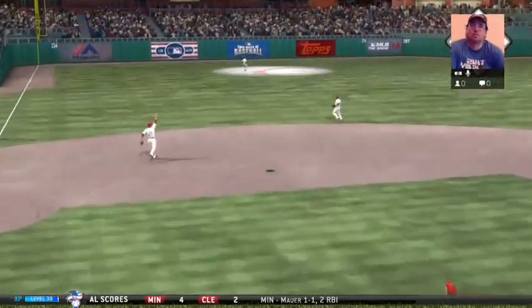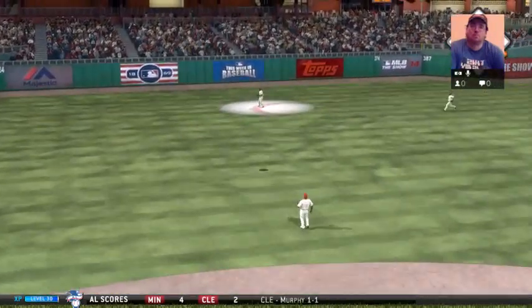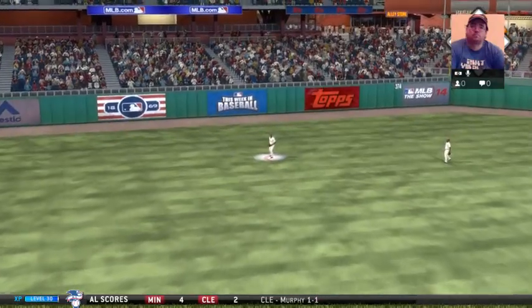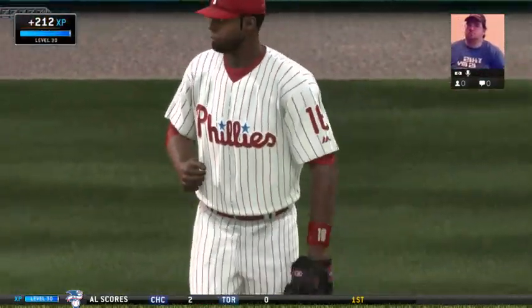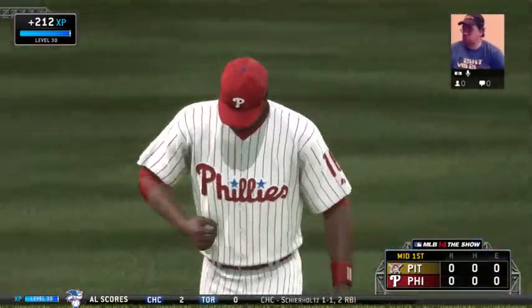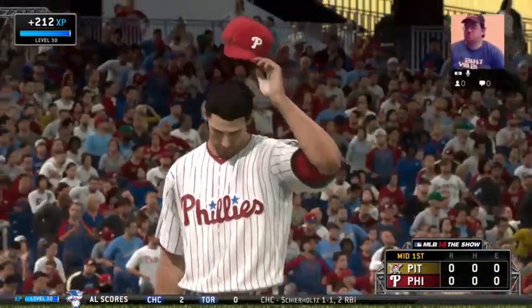In the air to left. And Mayberry will put this one away, and that ends the inning. Down in order go the Pirates. So now the Phillies offense will see what they can do. No score.